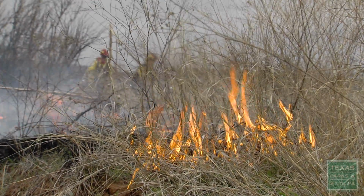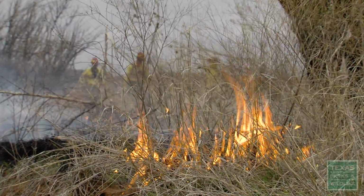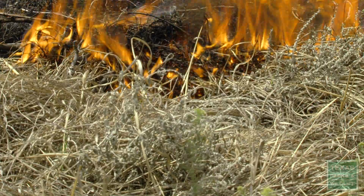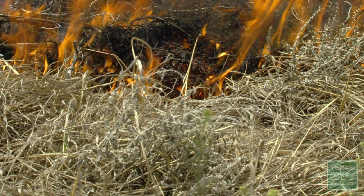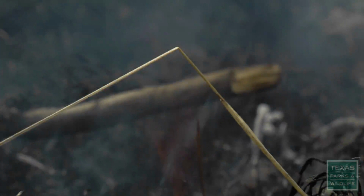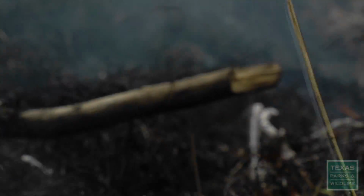We started out this morning with 1 foot flame lengths. Now we're looking at 2 to 3 foot flame lengths and a little bit more fire behavior. The fire is gaining and moving. So warmer temperatures, warmer fuels. The sun does that job. A little bit more wind, it helps spread the fire.